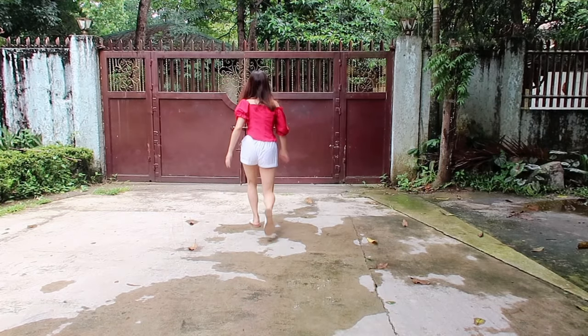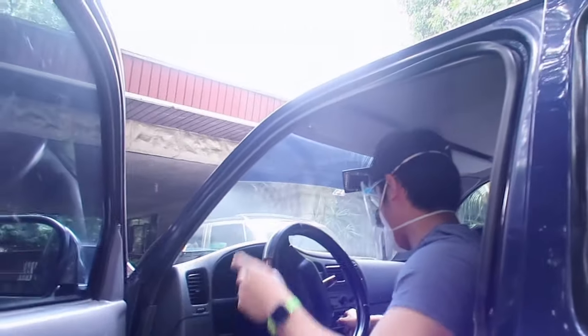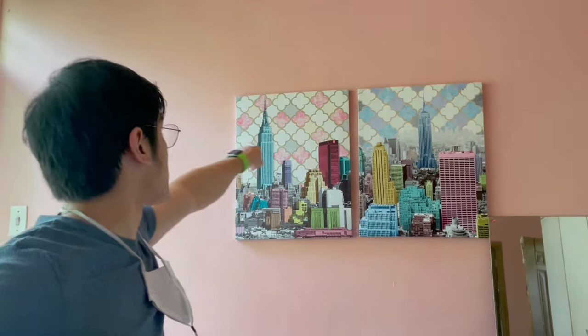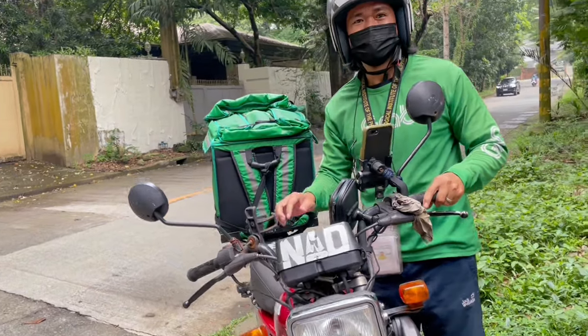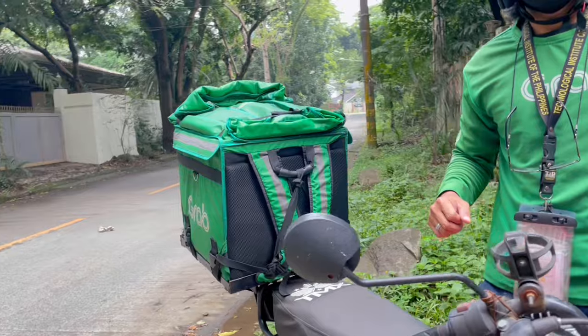Ng hair. Pa ako sa hair ko, but Inigo is here already. Hello, baby. Ingay. I think they're both the Empire State Building. Kuya, saan po galing yan? Ma'am, sa Met po. Ah, thank you.